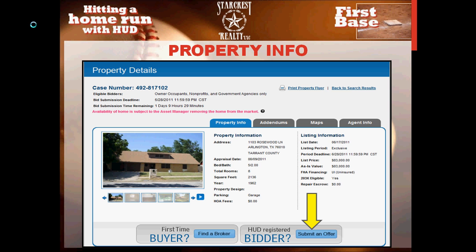This particular property is uninsured, meaning it is not eligible for any kind of 203B financing, and that it is showing to be eligible for 203K. So that is an option for uninsured properties. So once I see what I need to see here, and I determine that my client wants to submit an offer on this property, I'm going to click on that Submit an Offer button that you see down there below the arrow.